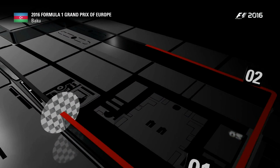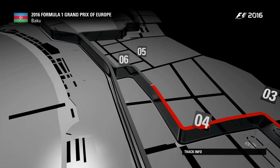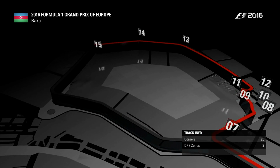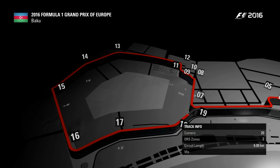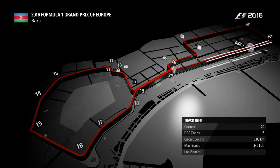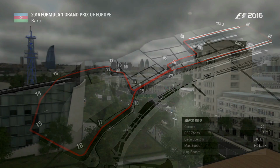With 20 turns and a length of 3.7 miles, Baku City Circuit in the heart of the Azerbaijan capital is a real test of a driver's endurance, patience and precision. 90-degree corners through Sector 1 lead into a tightening uphill sprint as we start to circle around the old city. Then a 1.4-mile chase flat out through Sector 3 towards the finish line.